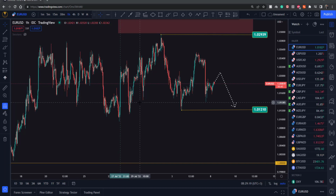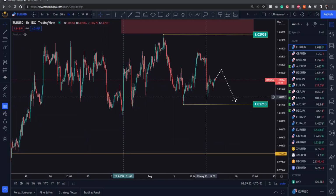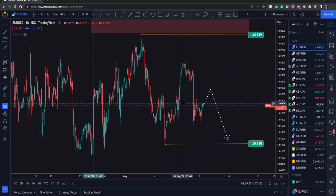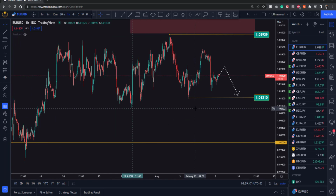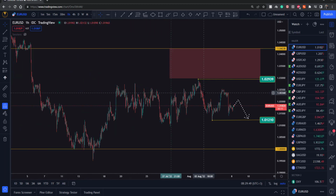Now, there's not much going on since the last time we talked about it, and that's solely because the price has been moving inside of this range. We're talking about a range of about 200 pips, and the market is constantly pushing up, pushing down. Every time it reaches resistance, it then goes back to the downside, taps into support, and it goes back to the upside. So like I said, we're looking at a sideways market.